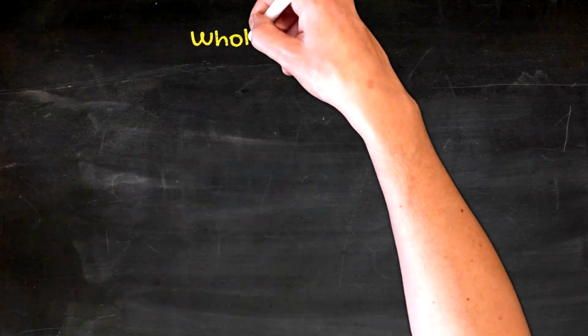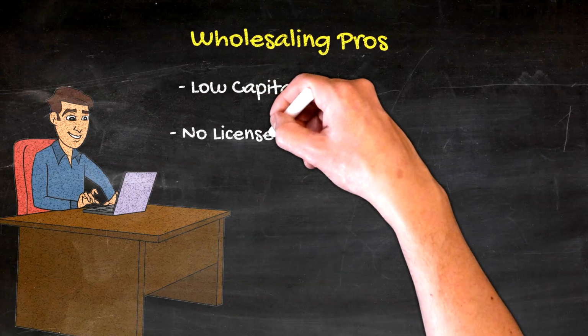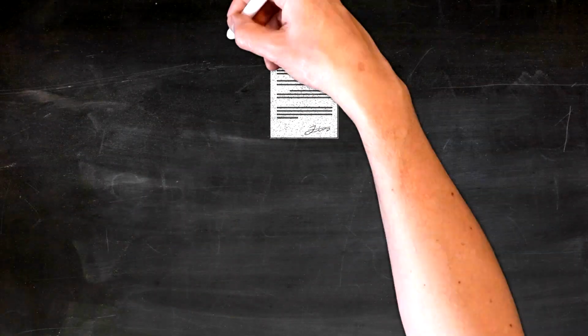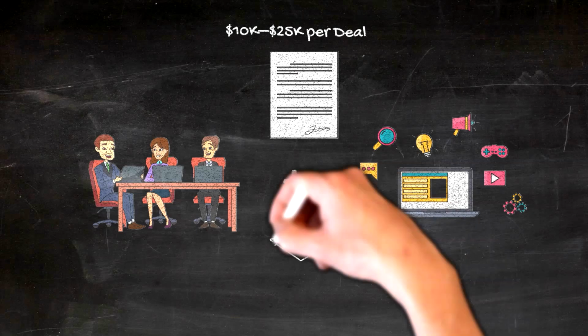But here's the upside. The barrier to entry is very low. You don't need much capital. You don't need a license in most states, but check your local laws, and you can do your first deal in weeks, not months. In my business, we average $10,000 to $25,000 per assignment, and with a lean team and modest marketing, we do several dozen deals a year.